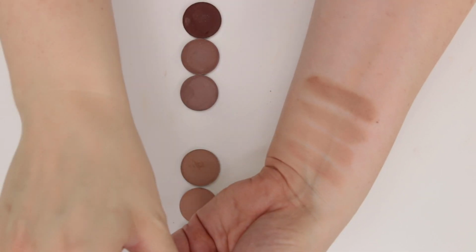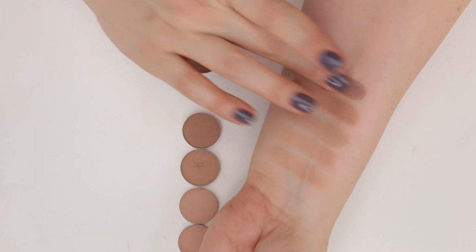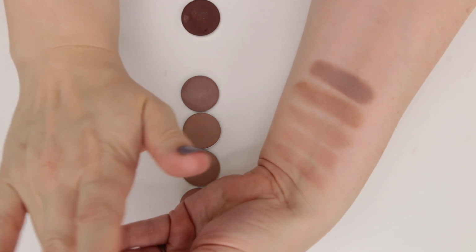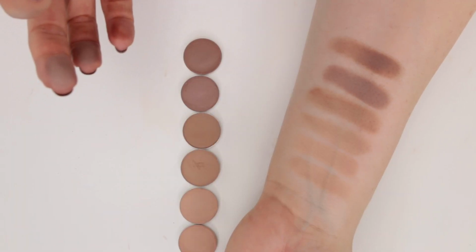Such a nice shade. This is Speedway from Sydney Grace, a little bit more cool toned. This is Puppy, also by Sydney Grace. And then finally, this is Burnt Umber.